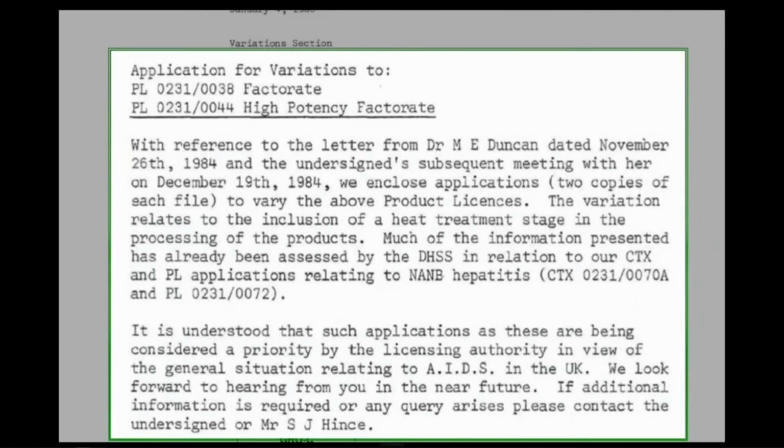Ormers Collins, Regulatory Affairs Manager for Armour, meeting with her on December the 19th, 1984, we enclose applications, 2 copies of each file, to vary the above product licenses. The variation relates to the inclusion of a heat treatment stage in the processing of the products.